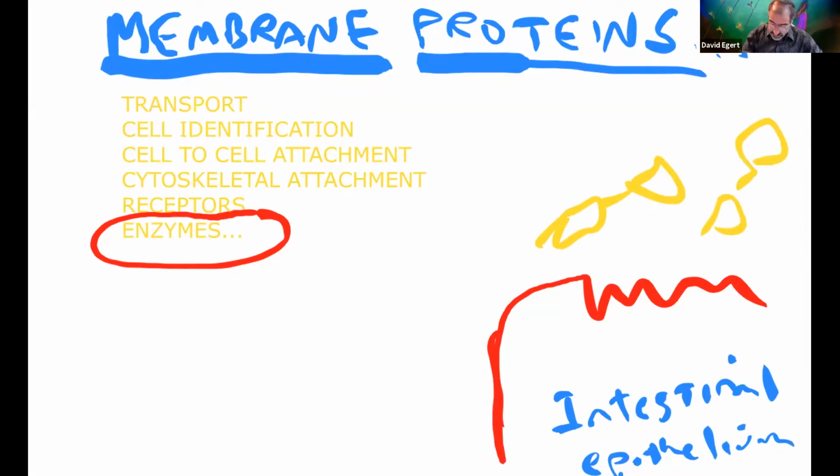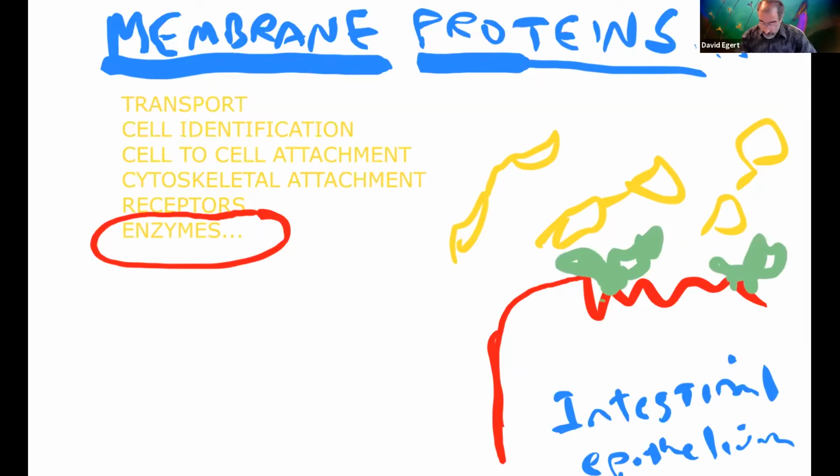Let's say these are disaccharides. The enzymes that do the final breakdown are actually anchored on the membrane of the intestinal epithelium. We call them the brush border enzymes. Because when we finally do the final breakdown and we have an individual glucose, we want that individual glucose to come into existence right near the epithelium, because that's where we're going to bring it in to absorb it.